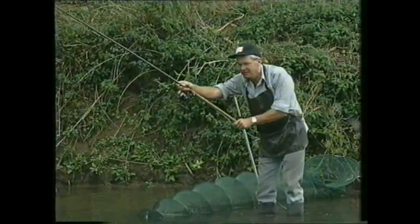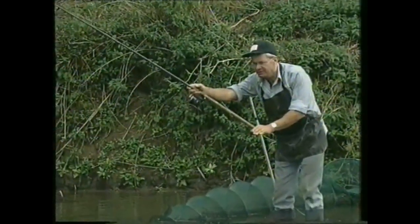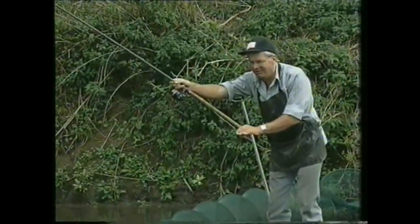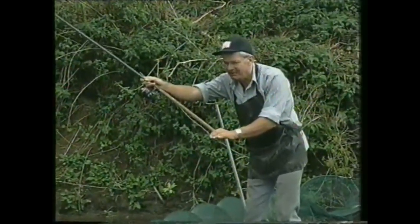Yeah, it is pulsing quite nice. Coming up just a little bit. He's coming up. Even a barbel can't go through a thick bank of weed like that. Can get stuck in it. Nice fish, nice fish. Quite a good fish this one, isn't it?